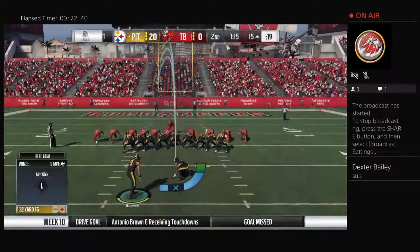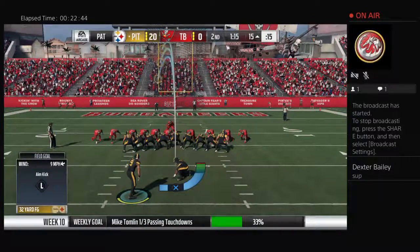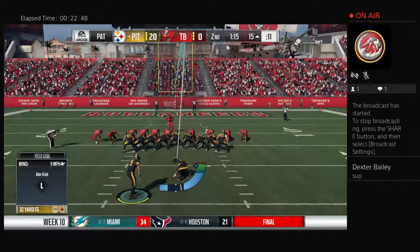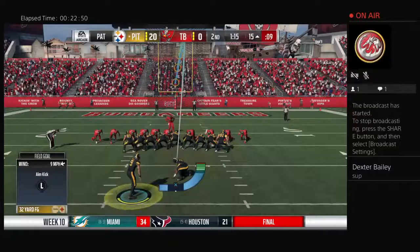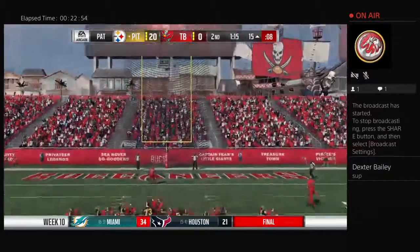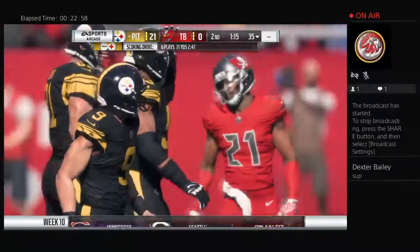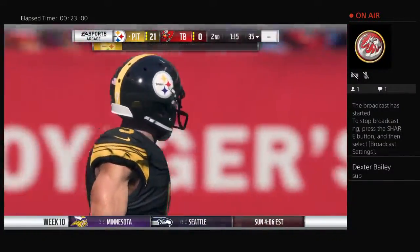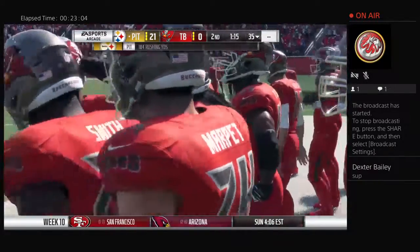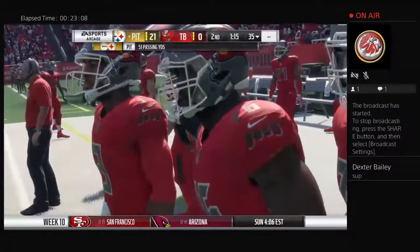Extra point now by Boswell. And it is now 21-0. So the drive there took 6 plays. And the gadget play gets him into the end zone.